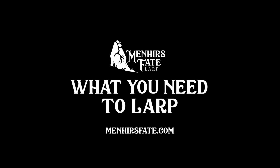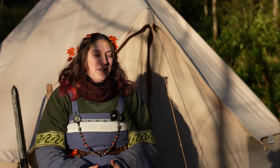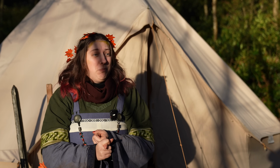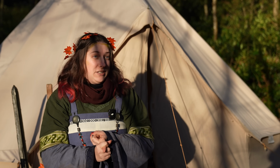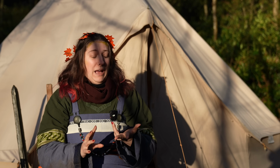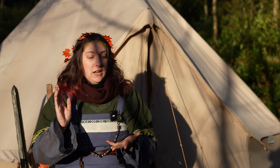Oh, what do you need to bring to LARP? Well, that depends on what you're doing and who you are and what you need. You need to have somewhere to sleep. That could be that you've booked a hotel nearby if you don't have a tent. Things to do with sleep if you're bringing a tent: things to do with sleeping like a roll mat and pillows and sleeping bag.